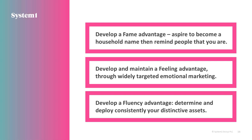And finally, develop a fluency advantage. You need to determine and then consistently deploy your distinctive assets. So you need, first of all, to work out what assets are associated with you, what the automatic and strong mental associations with your brand are. It might be fluent devices that you use in advertising, like characters. It might be slogans, it might be colors, as in the case of Santander. It might even be sounds and smells. And then you need to make sure that every brand touch point somehow refers back to one of these distinctive assets. So that's how we think brands can use the 3 Fs, fame, feeling and fluency, to achieve profitable growth.